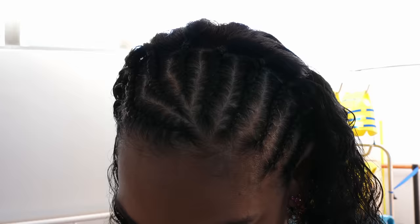It really did not hurt. So if you guys have children that are tender-headed and they want to get their hair braided, do it. At least this young lady did not hurt at all. Take it from me.